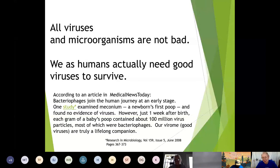And so they let the mom take the baby and do whatever moms do with newborn babies that first week, and they brought the baby back in after a week and looked at its poop again, and it contained about 100 million virus particles in 1 week. Now we need some of those to survive, just like we need a certain flora of bacteria in our gut to have a good digestive and immune system. So I just thought this was very interesting. So we have viruses in our system our whole lifetime. From 1 week on, we've got viruses in our system. Some are good, some are bad. Some we form a defense against, some we don't need to. We actually need the viruses and bacteria to survive.